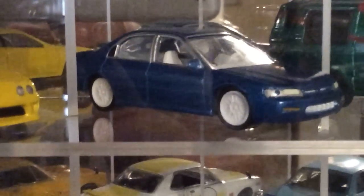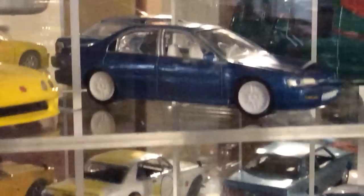Well, let me go back over here. The Johnny Acura Integra casting is okay. It's not great, but when you compare it to this Revell Integra, where is it at? Oh, right above it. To me, there's no comparison. The Revell is so much nicer. Same thing with the Honda. It's an okay tooling. It's just not great.